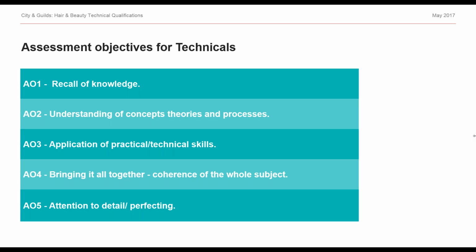Assessment objective 3 is all about: have they got the skills across all the technical mandatory units? You know, can they do a full body massage, a facial electrical, body electrical and dry spa treatment? Can they do that creative restyle, colour and hair up? So it's marking them across all those technical skills that they need to be able to enter into the world of employment.